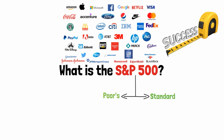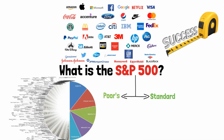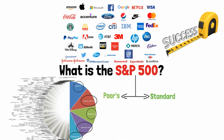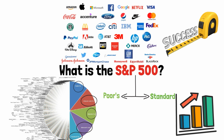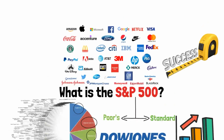The S&P 500 is a capitalization-weighted index, meaning that each company's individual weight in the index is determined by its market capitalization, the total value of its outstanding shares. This means that the largest companies have the greatest influence on the performance of the index, as their price movements will have a greater impact on the overall index. This makes it a better representation of the performance of the overall stock market than other indices, such as the Dow Jones Industrial Average, which uses price weighting instead.